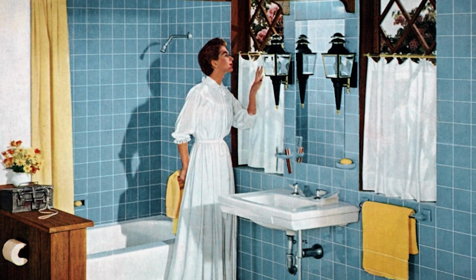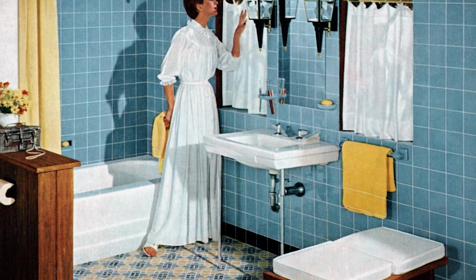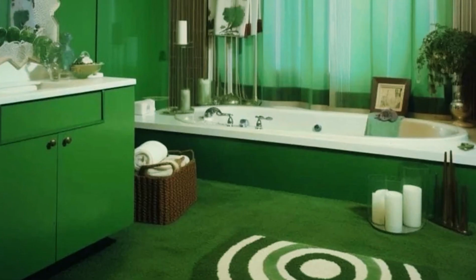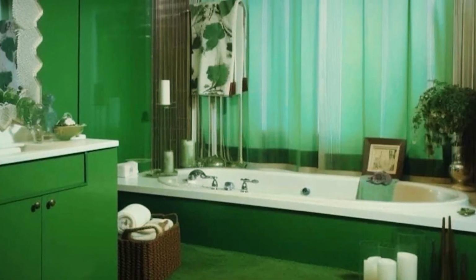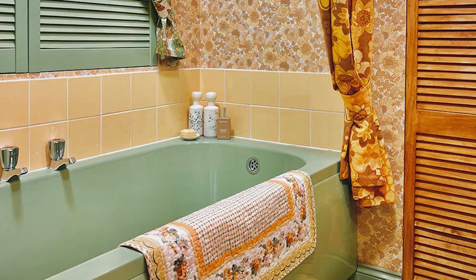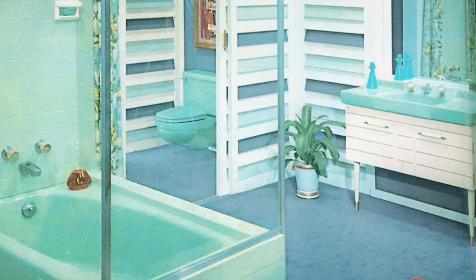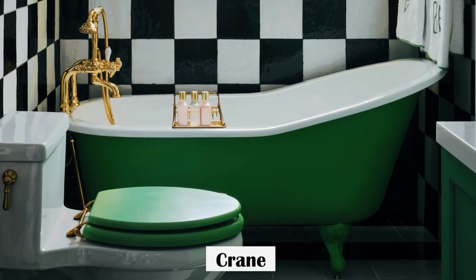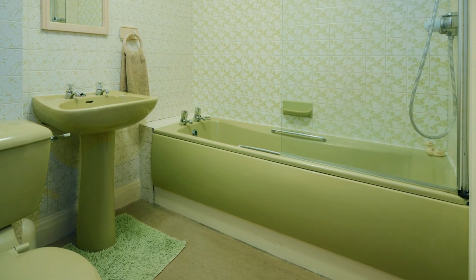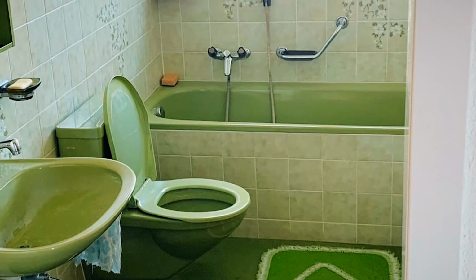It reflected a more significant cultural shift away from the previous decade's dull and muted conservative colors. People embraced the free-spiritedness and experimentation of bold colors. Avocado green was a versatile color that could be paired with various bathroom decor styles and added a fresh and vibrant look that made them think of nature and the sea. Major brands like American Standard, Kohler, and Crane produced bathroom suites in this iconic shade. They are typically made of enameled cast iron or fiberglass.